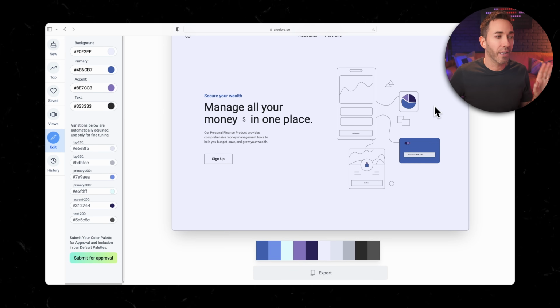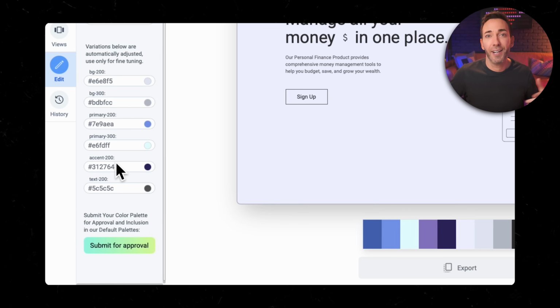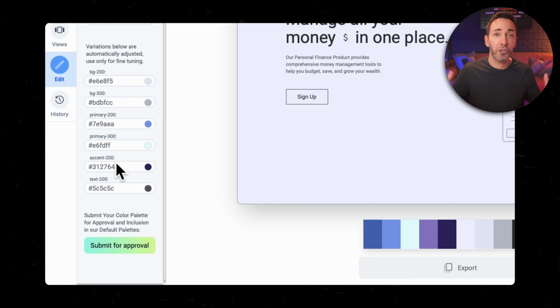Now, what I love about this generator is that it doesn't just give you a bunch of colors, it actually shows you how to use them. Like, this should be the background, this should be the primary color, this is the accent. So you can actually use your colors the way a pro designer would.